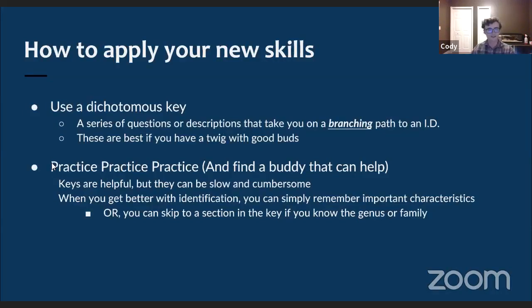I think the easiest way, especially when you're getting started, is to just find a buddy that can help, or come on a hike like the ones that Doug and I are leading in the next week or so. Being in person with somebody who knows the tree saves you a lot of time, especially in the winter when you're cold and you don't want to stand out there with a book and a magnifying glass trying to look at every little character, trying to identify your tree. Keys can be really slow, especially if you don't know the words that you're looking at, but a buddy can help.